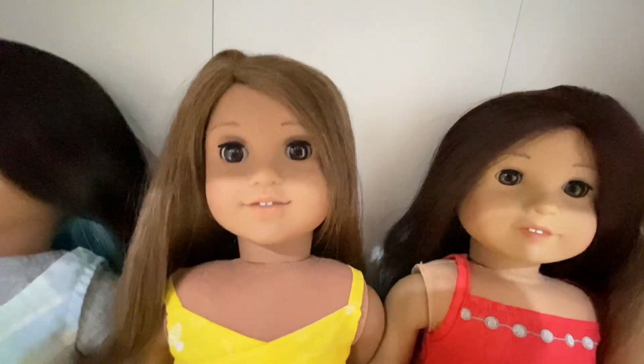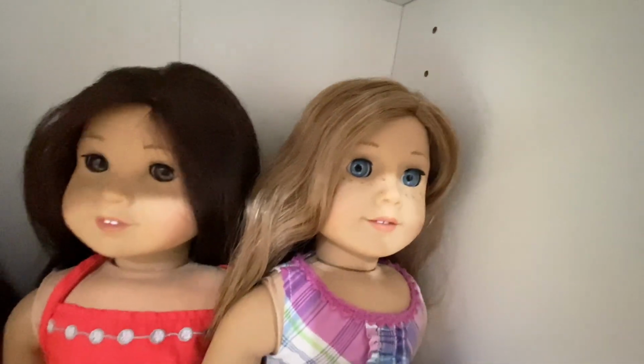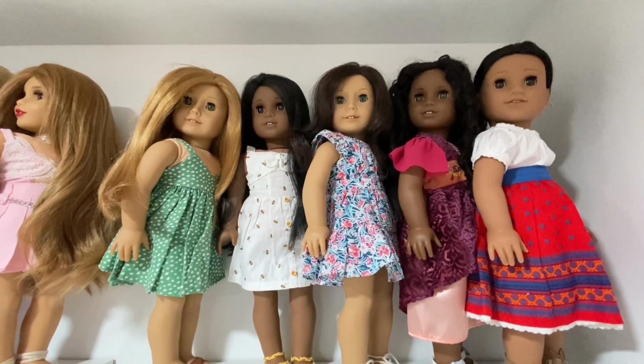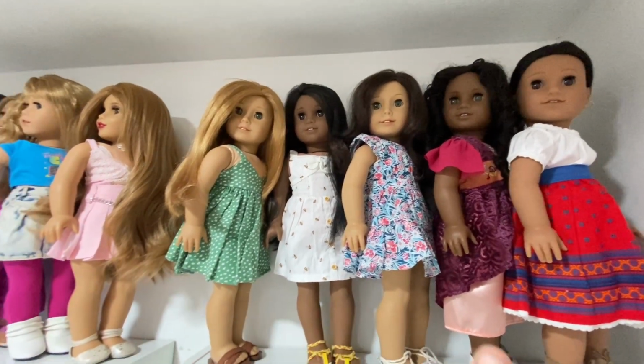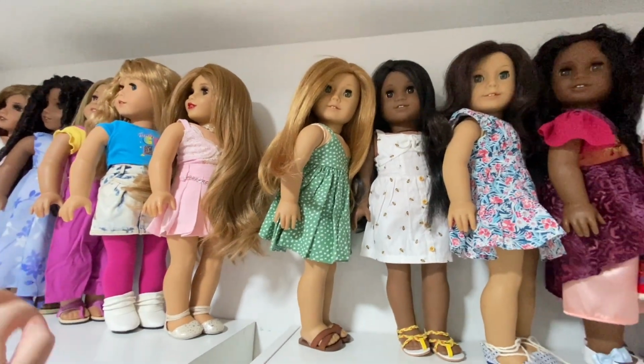So this is Girl of the Year 2005, Marisol Luna. Girl of the Year 2006, Jess McConnell, and Girl of the Year 2007, Nikki Fleming. This shelf makes me extremely nervous because Sonali fell over earlier and knocked Mia down, and then just knocked everyone else down, including Primrose and Yasmin, and I was not okay with that.